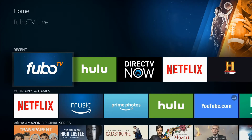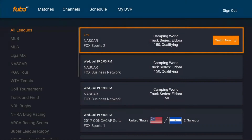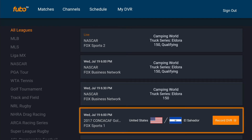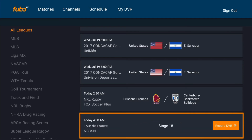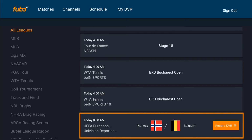Alright, so here we have our main Fire TV interface. We're going to go ahead and hop into Fubo here. And we have a similar interface to PC, where we've got all the games on the right lower quadrant. Every this versus that going on, with the option to record on DVR, which is bizarre.